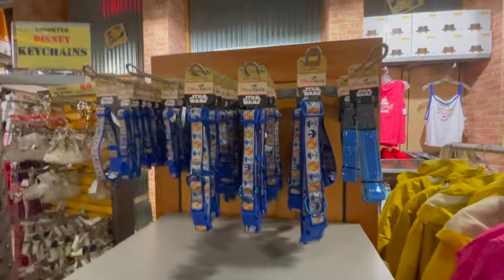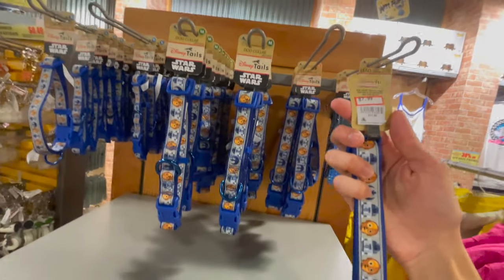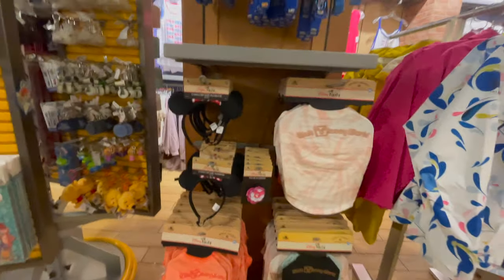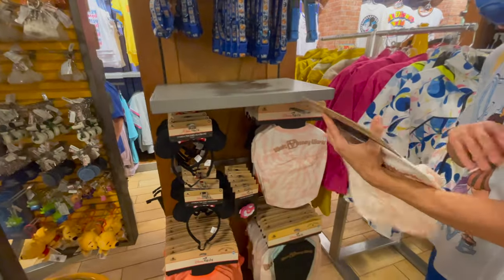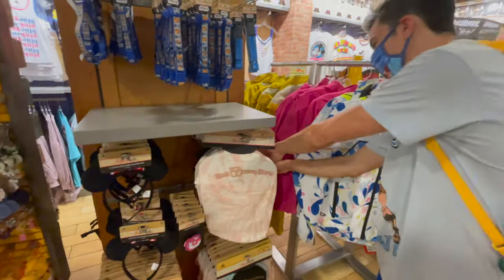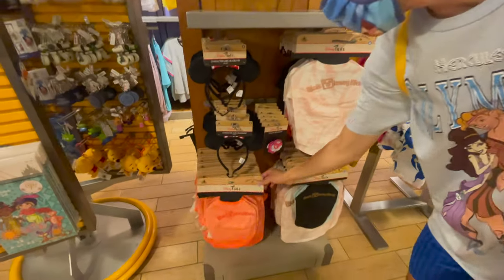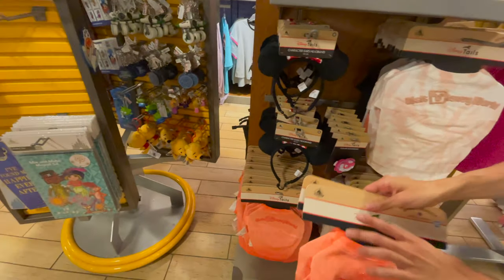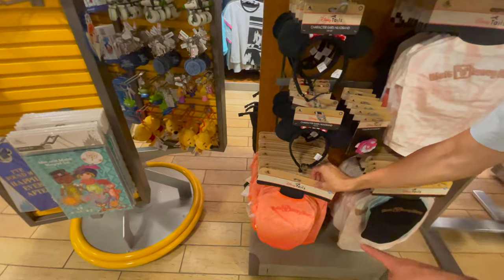So now we covered that and the pet stuff over here. Lots of Star Wars collars, $7.99. Oh, sorry. Yeah. I'll hold it. Okay. My phone is right there. Okay. $7.99. Lots of spirit jerseys. Oh, these are cute. They have an extra small, that is. This one? Yeah.